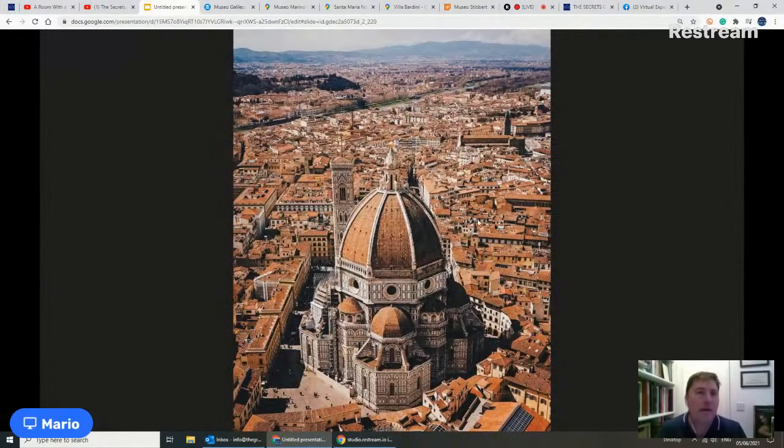Now, from here, of course, we can stroll towards the Duomo. Now, the Duomo is a large complex. I see someone mentioned the cultural story. I will mention that later, of course. And the Duomo is the real symbol of the power, the wealth and the success of the city.